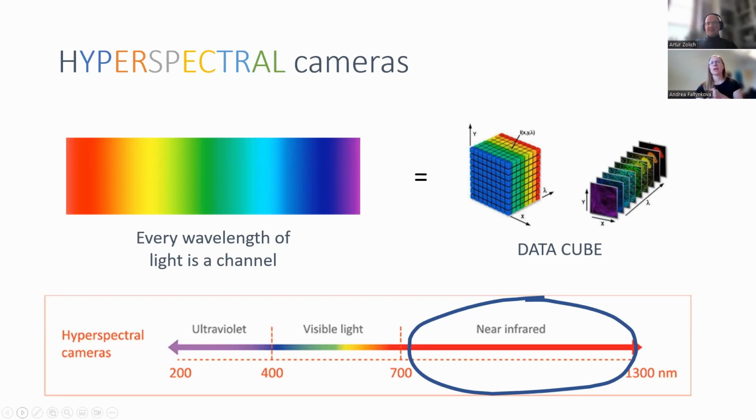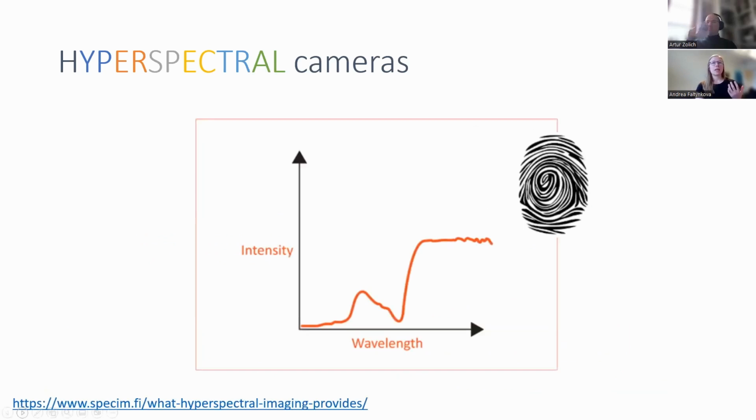What's interesting for chemists like myself is the near infrared region, because in this region, we get a lot of information about different chemical bonds, especially organic compounds, and we can actually use the spectra from this region to identify polymers or plastics. So what that looks like is that you get this kind of fingerprint of what a plastic or a polymer looks like, but you get one of these spectra for every pixel in an image. So if you think of a regular picture, every single pixel in that picture will have a spectrum associated with it. And that allows you to identify where the plastics are in the image.